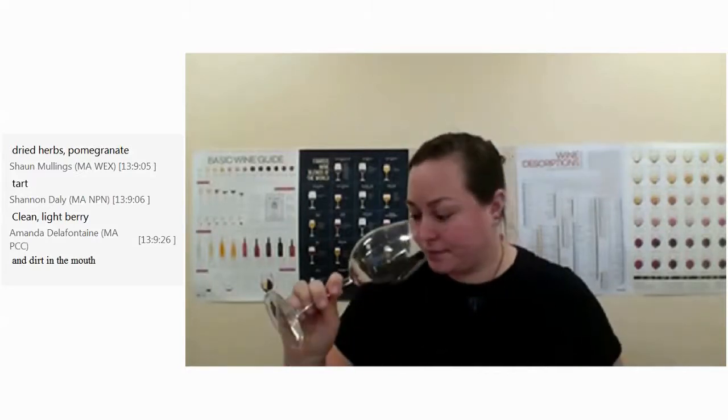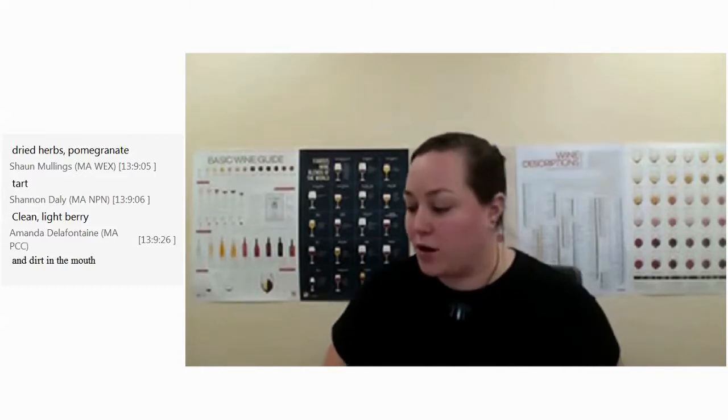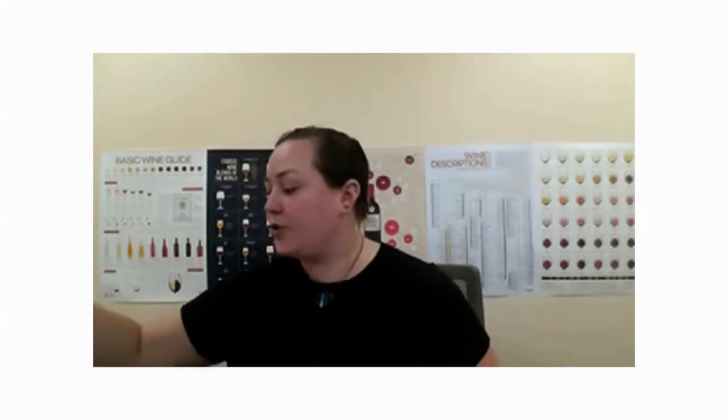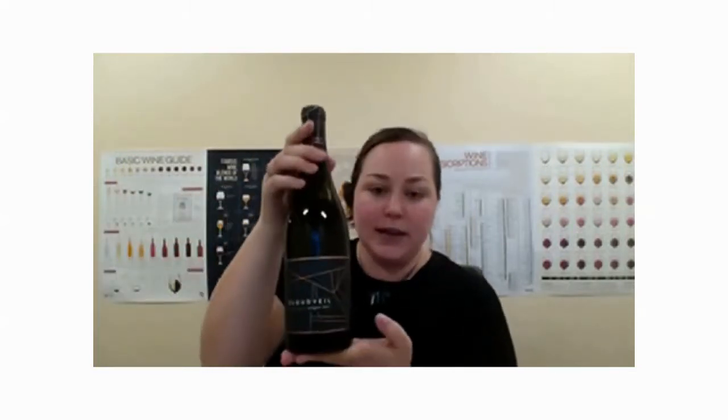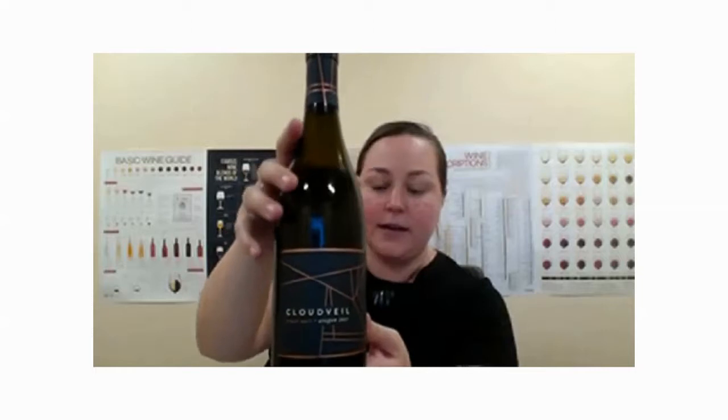Yeah. All right, if you have 2 glasses, leave that one in there and pour the Pinot Noir into your second glass so we can compare these two guys. So for Pinot Noir, our DC, Kentucky, Virginia, Ohio stores have this Cloud Veil. It's an Oregon Pinot Noir from the Dundee AVA. And then Pennsylvania, New Jersey, and Maryland, you guys have Cloud Line. I always have to check to see which one's which.